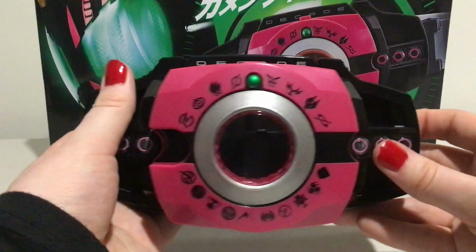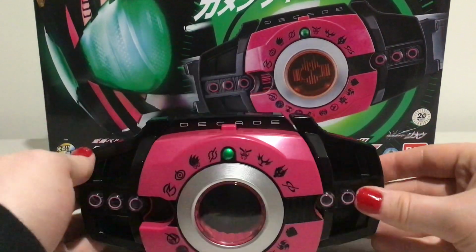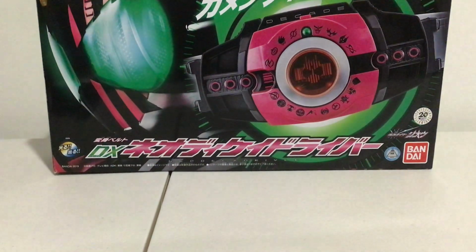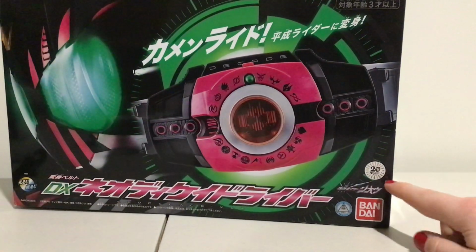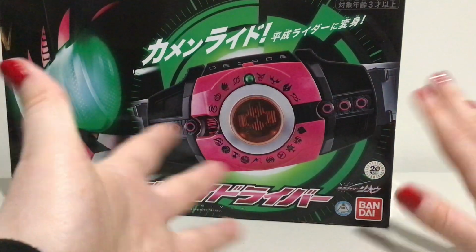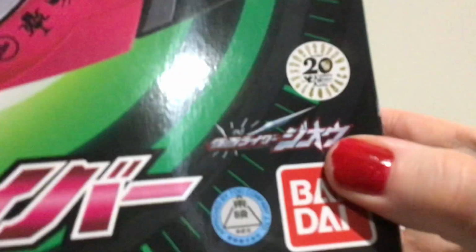So yeah. Belt. That accepts cards. Well, let's take a look at the box, because this box is really pretty, and it's from Premium Bandai. Kamen Rider 20th, even though that's technically only for the Heisei era, which is actually a really cool detail.